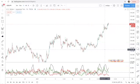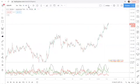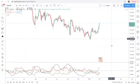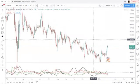The first thing that I'm going to do, guys, is go to my day time frame and see where my key levels are at. We're also going to identify what the trend has been doing overall. So let me tell you why the day time frame for me is very important. I like to go with what the market is doing overall, meaning if you look at USD JPY right now on a day time frame, we have been going in a downtrend.